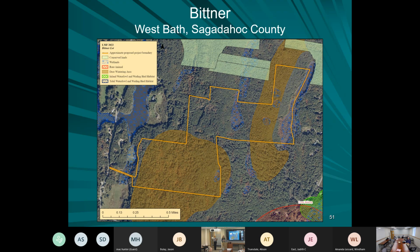And the issue off the road with DOT is just the lack of visibility if a road was going there. Is that correct? Yes, last December, the landowner, Bob Bittner, received a letter from Maine DOT denying his permit for a driveway because of the lack of sightline distance.